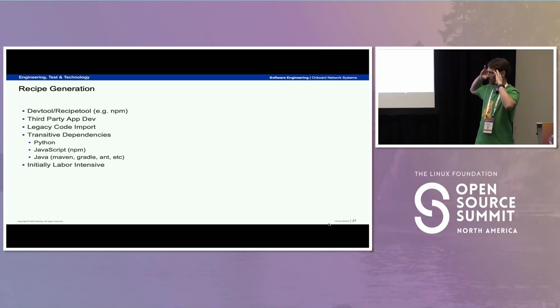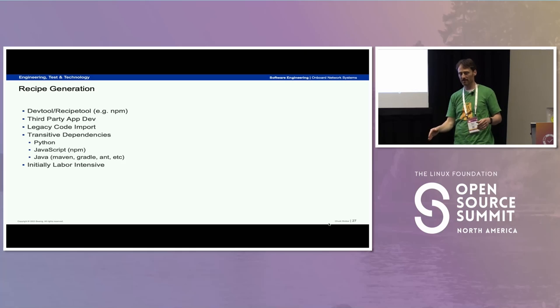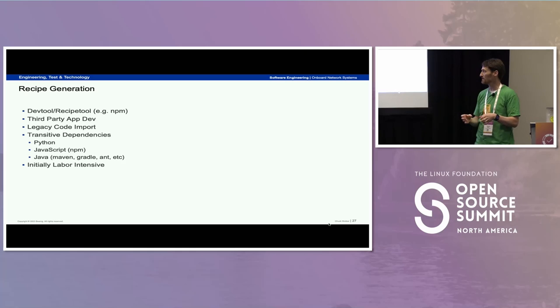In my perfect world, there would be a lot of work put into automatic recipe generation for literally every build tool. Bazel should also be one of them. Bazel's really popular. You should be able to take any existing open source project, run your template tool against it, and it should generate at least a reasonably close Bitbake recipe that will work.